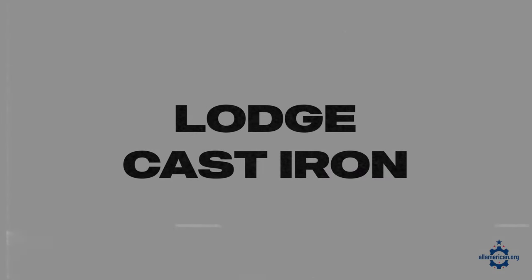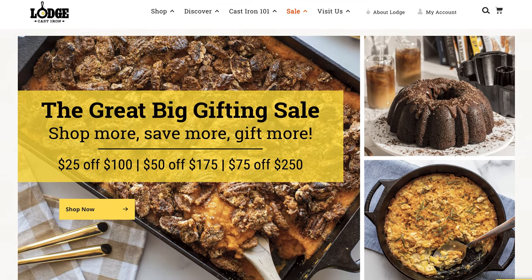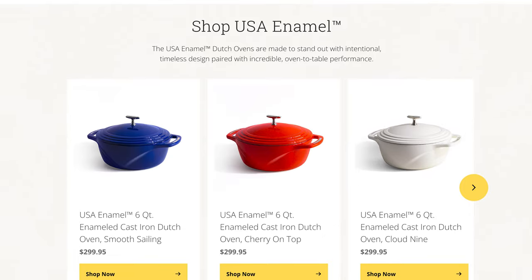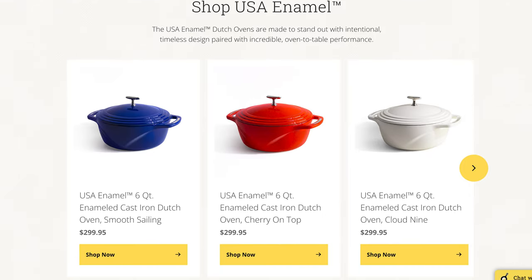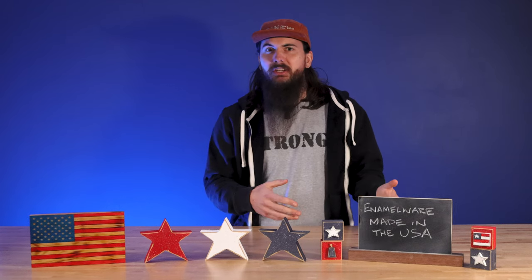And the second good option for enameled cookware is Lodge. This Tennessee company is famous for their cast iron skillets, and they recently introduced their first ever American-made enameled cast iron line. Their enameled Dutch ovens come in red, white, or blue, and they have a ton of different sizes available. The pots can go directly from oven to table, and they're marinade friendly, so you can throw them in the fridge if you need to as well.